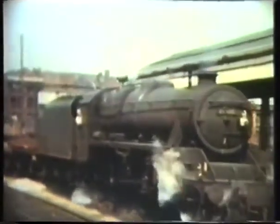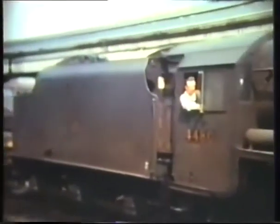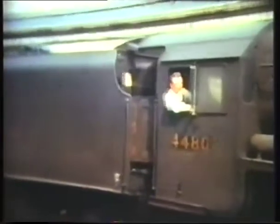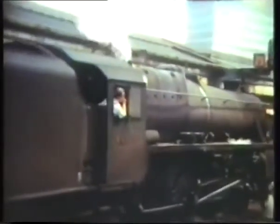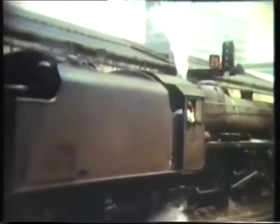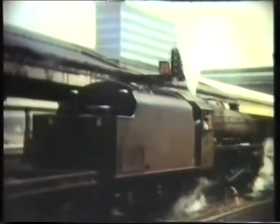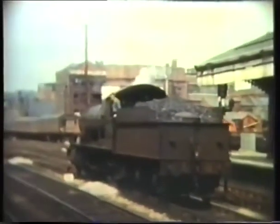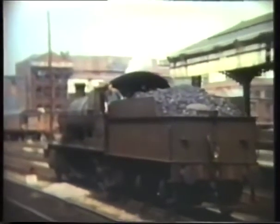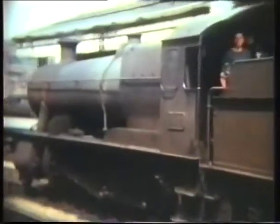Another Stanier Black 5. These locomotives were one of the most successful designs of British steam locomotives and were very popular with enginemen. A total of 842 were built. At home on Great Western metals, 28xx class number 3812 was a Class 8 2-8-0 freight locomotive.